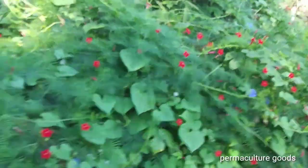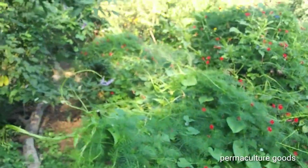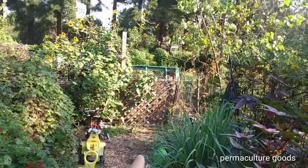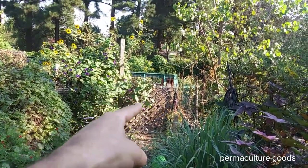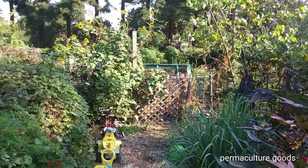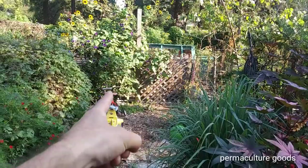Okay, so I'm going to take you on this side of the garden. If you look down that way, that's how you get out of the garden and go into those chickens. That's their coop right there. These are Josiah's toys.